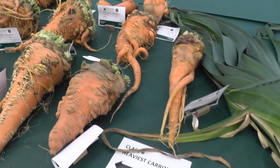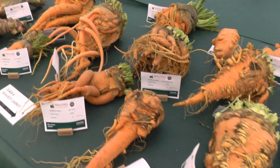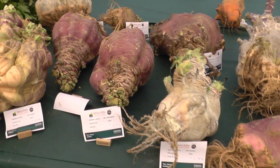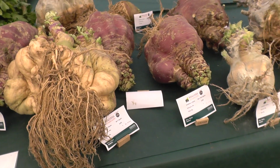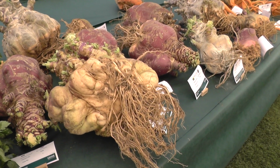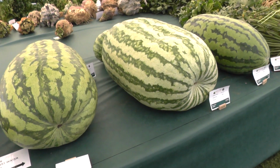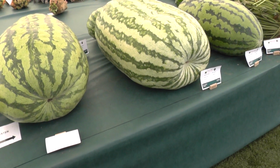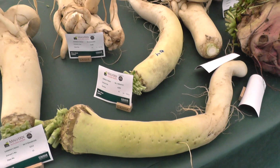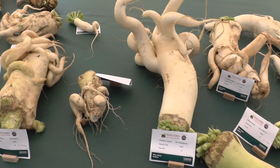And then we move on to the heaviest carrot. Here we have some swede, heaviest, not very appetising I must say, but to do for a few meals these would. Here we have the heaviest watermelon. I think there's only 4 in the class, but even so, some big ones. Believe it or not, these are radish, and it'd be a right salad if you had one of these on the plate.